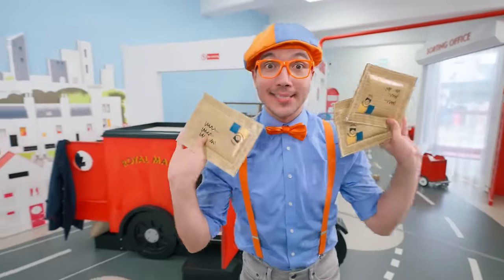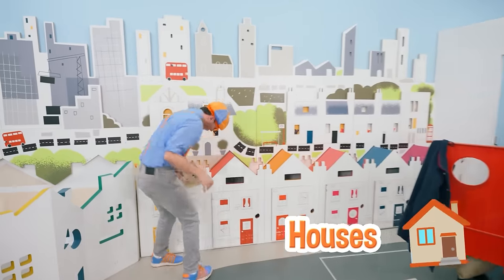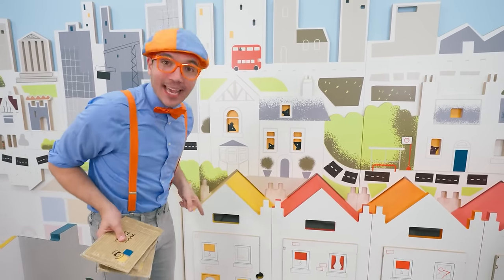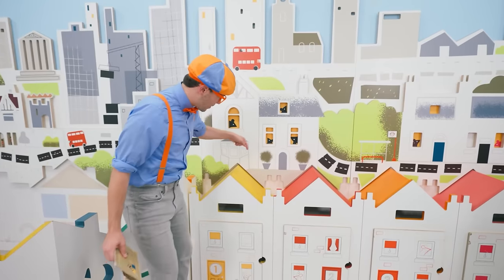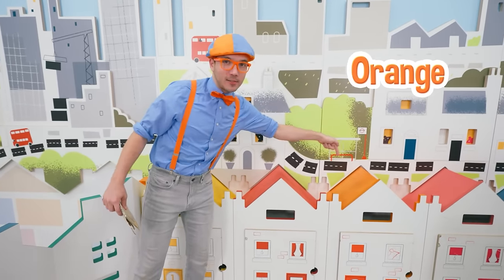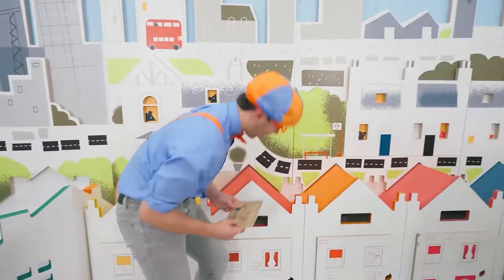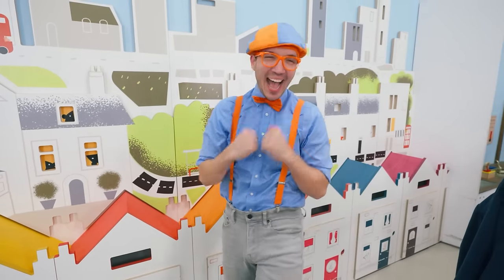Whoa! Now, let's deliver the letters. See some houses. Wait a minute, this house is really tiny. That's because, look, it's a mouse house. Hello. Oh, look, there's a yellow house, a red house, and an orange house. Yeah, they have some pretty colorful roofs. Okay, here's your mail. One, two, three letters delivered.